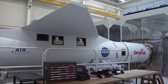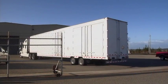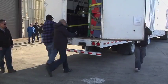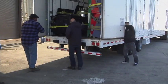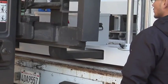This is a nice shot of the clean enclosure that we have. When the spacecraft arrives, we mate that in that clean enclosure. Speaking of the spacecraft, there it is. And it just arrived, and that was back on April 19th.